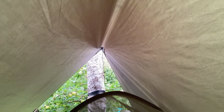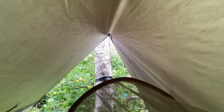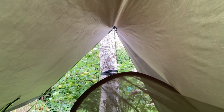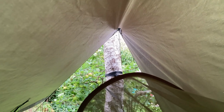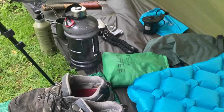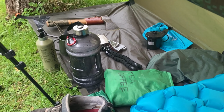Oh, the sound of the pitter-patter of rain on the tarp. Well, it got a bit cold in the early hours of the morning, but it's warmed up a little bit now, obviously, with the rain. It's not helped matters. I'm going to get a brew on, I think, and think about packing this lot away.